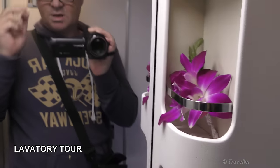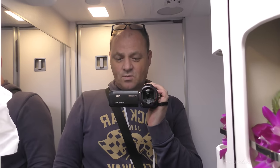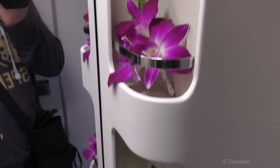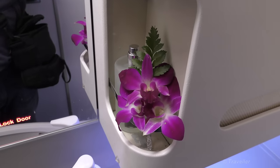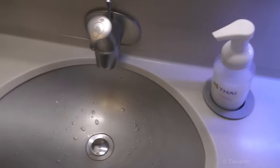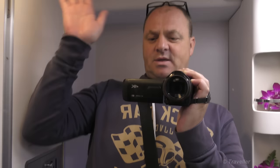Well, here we are. Welcome to another tour. Next flight from Bangkok to Kuala Lumpur. I just had to do the toilet quickly. Look at these orchids here. It's very beautiful, decorating the toilets. We have the basin. It's a very quick toilet tour. We're still on the ground. We have the tissue paper handle. Nice big mirror. It's me there.